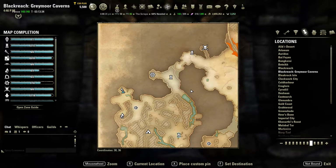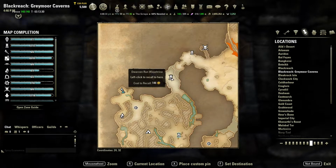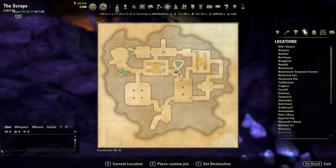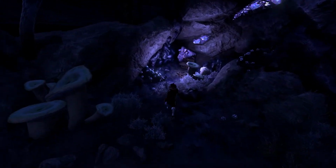Our first Blackreach clue says a Junkheap's gem, Lord Chaurus above it. So we're going to head down to the Dwarven Run Way Shrine, and then go west from there to find the delve called the Scraps. Once inside, you'll head to this central room, go up the stairs, kill the Chaurus Reaper, and claim the Highmord Deezy.